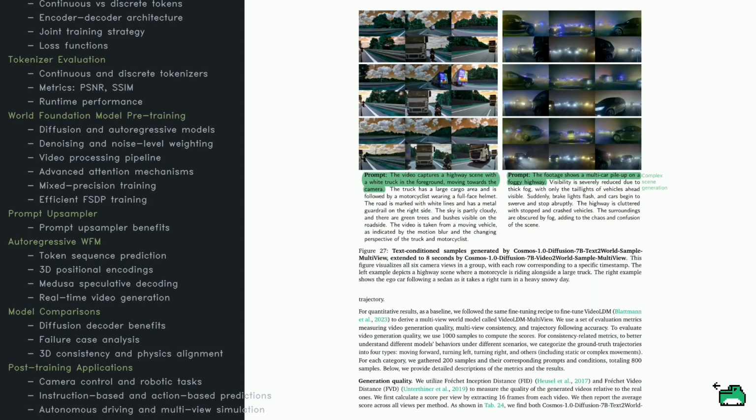Look here at some examples of text-conditioned multi-view outputs. One shows a highway with a truck and a motorcycle, capturing their motion and perspective changes across multiple cameras. Another scenario depicts a multi-car pileup in foggy conditions. The model handles complexity, like reduced visibility and tricky lighting. Metrics like frame consistency and trajectory alignment measure how realistic these multi-view outputs appear. FID scores further confirm that the model's multi-view approach yields believable simulations in challenging settings.